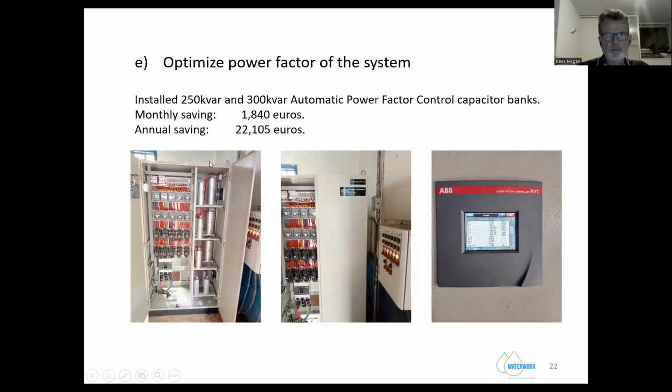Here you see an example, some pictures of this power factor correction system, a capacitor bank. In this case, the annual savings of the system in this treatment plant were about 22,000 euros. So the payback time of the system is about 2 years. So in a lot of systems, they are now installing these power banks.